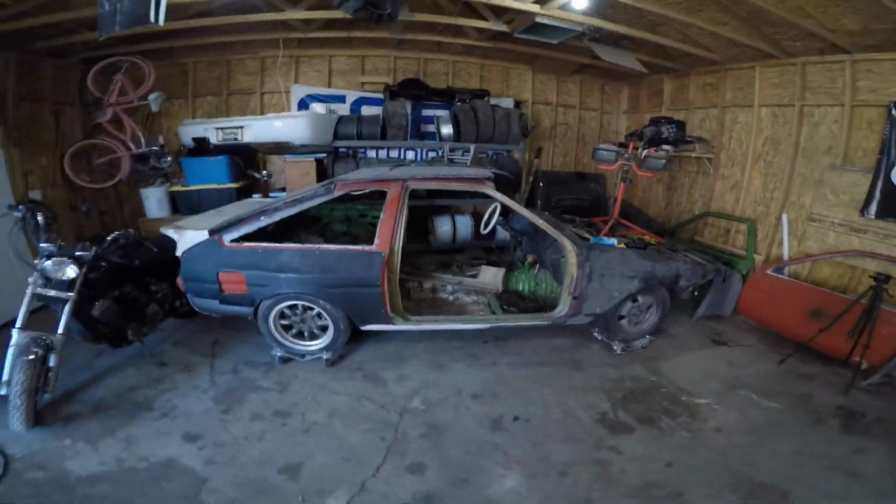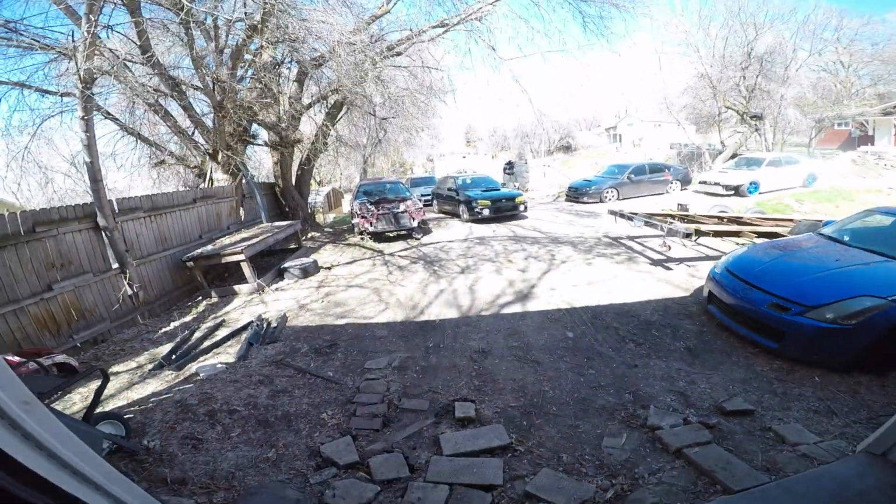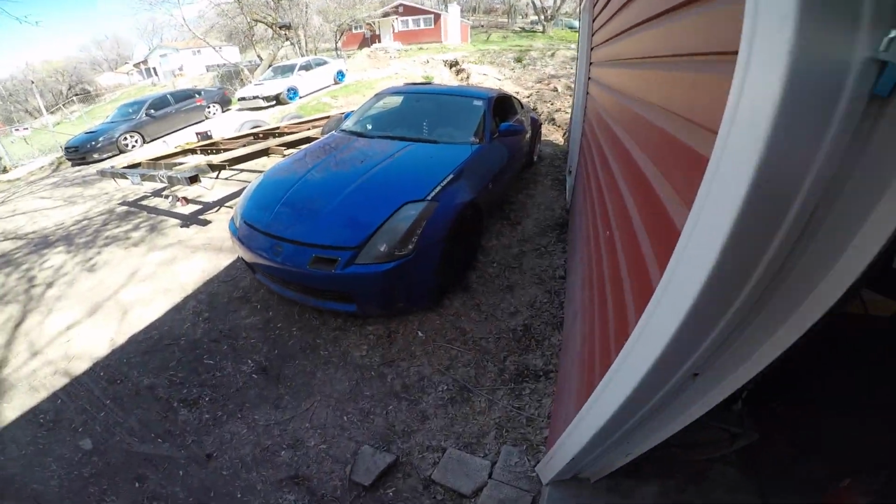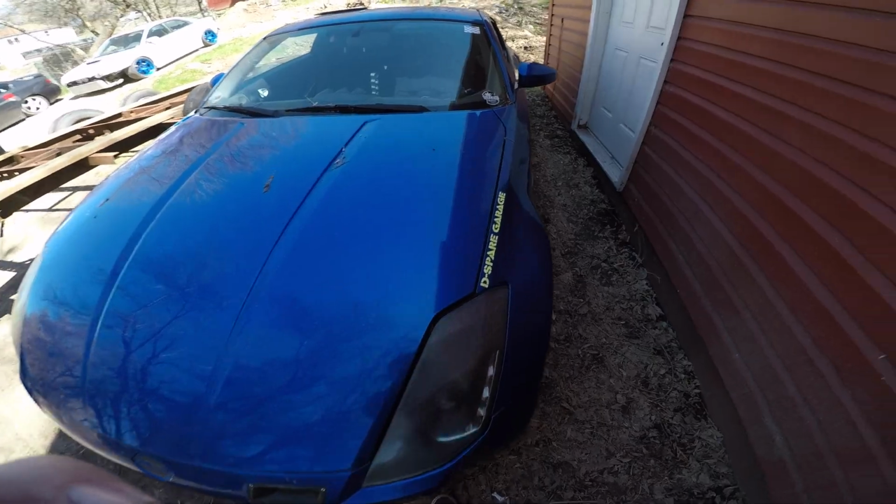Today, yet again, we're going to do something different. We worked on the Corolla yesterday. Got it running. That was cool. I also messed around with the wagon a little bit. Got the just WRX wheels on it. I've got this running, which is a hint.